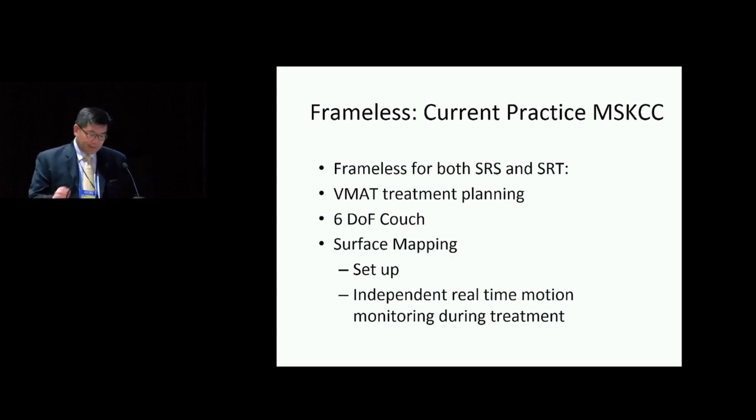We use VMAT treatment planning, 1 to 2 isocenters. We have a 6-degree freedom of couch, which is very helpful. And as I said, it's the surface mapping that's the magic glue that brings this all together for us.